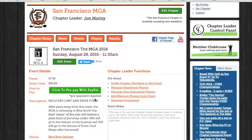a chapter leader to just show up, and I don't have to check anyone in. I can mingle with the guys, hang out, shoot the shit, have fun, instead of sitting at a table talking to each one for 4 seconds while I take their money. It's a much better experience, so I recommend getting it set up.